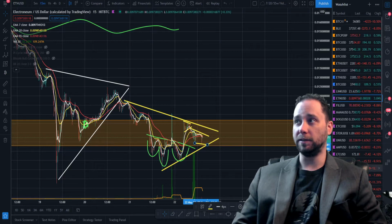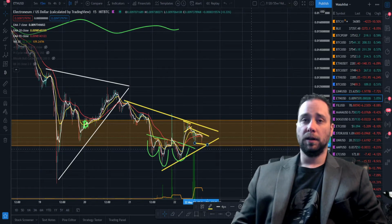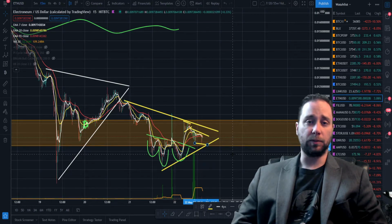I mean, look at the market, guys. It's blood red over here. So definitely every coin is kind of going through the same process as Bitcoin right now. And guys, that's why I'm kind of steering to it.